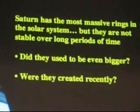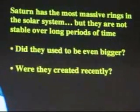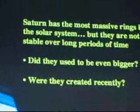So the rings used to be even bigger, and we're just looking at some remnant that's left over right now? Or were they somehow created recently? Was there a moon that broke up near Saturn and smeared out into this big ring system? These are some questions that we have about Saturn's rings, and what the Cassini mission is doing is getting a lot more data on how much mass is actually in these rings, what the rings are made of, so that we can test the hypotheses about where they might have originally come from.